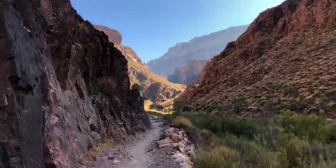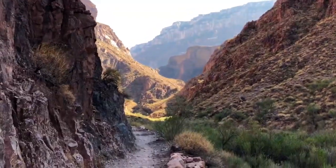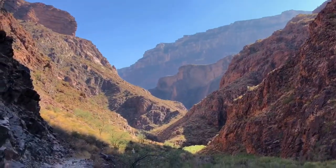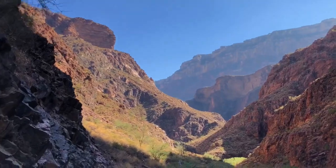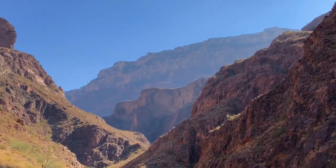A few miles to Indian Garden Campground. But with these views, it made the hike just go by in such a blur. If you're a person that keeps track of time or distance, just remember to keep your eyes on the horizon and your nose in the wind, and you'll be there in no time.